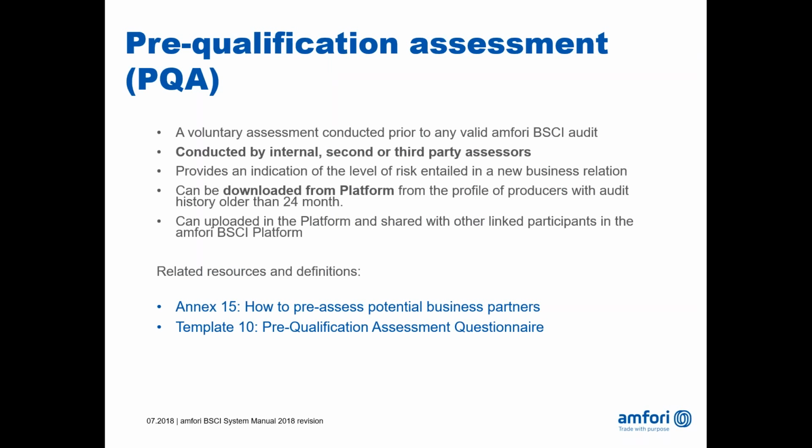So a few words on the pre-qualification assessment. I think you are going to receive this presentation. You will get access to it, so in case you forget, you will have all the information here in bullet points. But you can see that the pre-qualification assessment is not a BSCI audit because it's something that happens before even taking the steps for a BSCI audit.